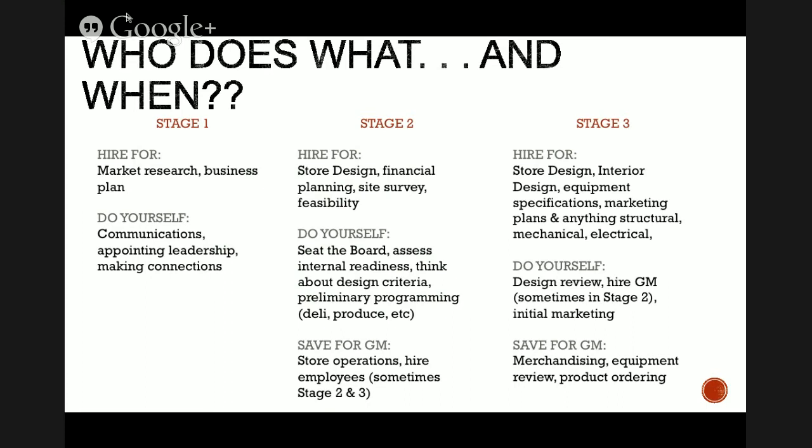And then at that point, the GM and I will probably work pretty closely together through the rest of that stage, and also through stage 3. This is when mechanical, electrical, plumbing, and equipment come in, whether I do equipment specifications, or your store planner does, or you outsource that. That is something you'll have to hire for because you're probably not going to know as much as they are, but your input's always welcome. Doing yourself is that design review. It's really important to not have a lot of changes, so it is critical that you do that design review with anyone who's going to have a say in the end result.